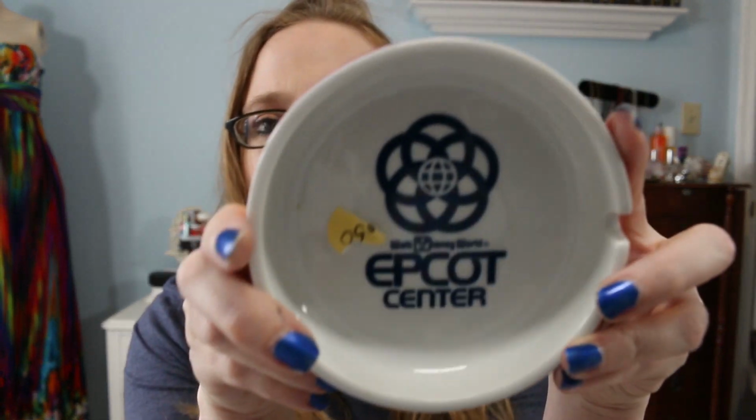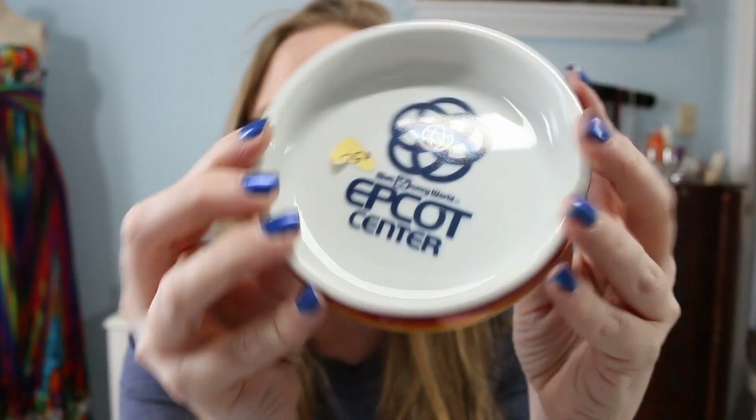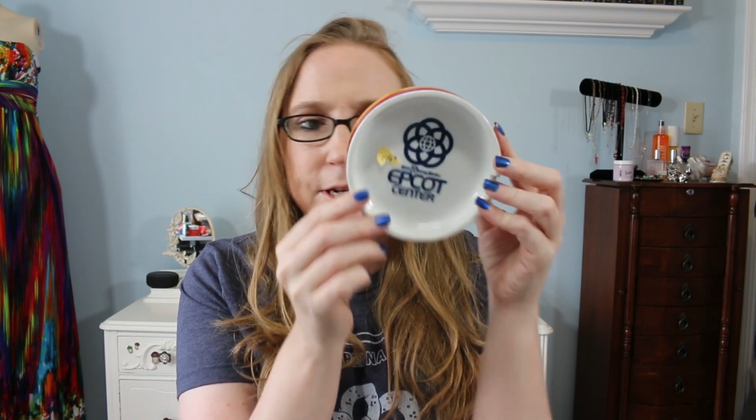I put the tag back on so you can see what I paid for it, but it was 50 cents and it just looks like this. There is a little indentation there, and on the bottom it is marked Japan, and these are selling between $24 to $30 on eBay. So for 50 cents, definitely a good score there. I do like picking up vintage Disney stuff when I see it for a good price. I feel like I rarely come across it, but when I do, I like to nab it up.